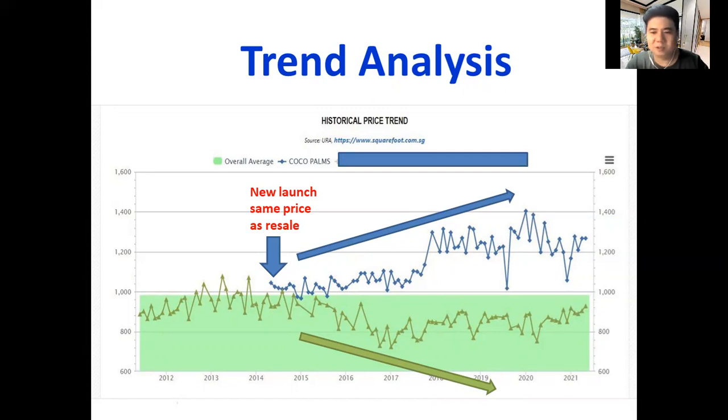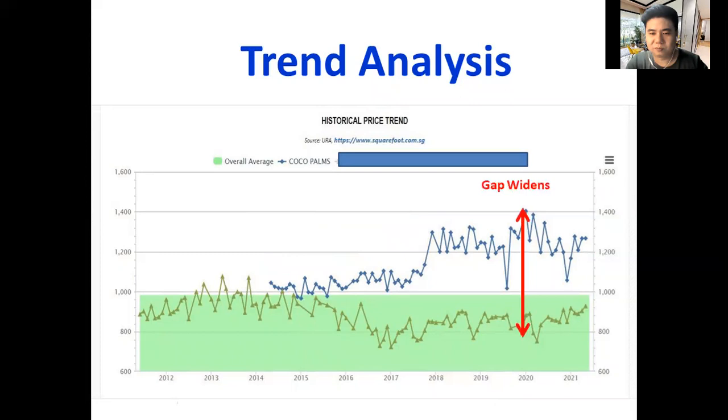So this causes the widening of the gap between the older resale and the new launch. Next we will start to notice that when the gap between the new launch and the resale widens, the reverse trend starts to occur. You start to see that the new launch prices start to decline and the older resale starts to increase. And why is that so? Because when the price between the new and the old reaches a significantly wide level, people will go for the older resale because it is more expensive to buy a newer condo. So probably that will be a time where we can consider going for an older resale.